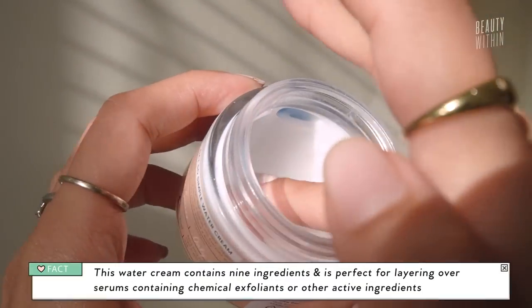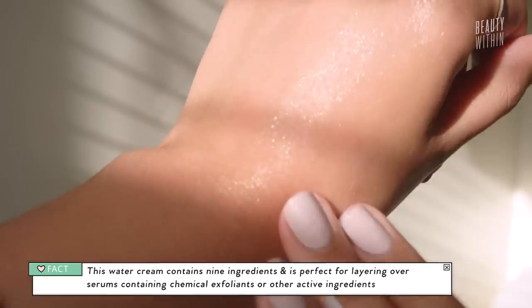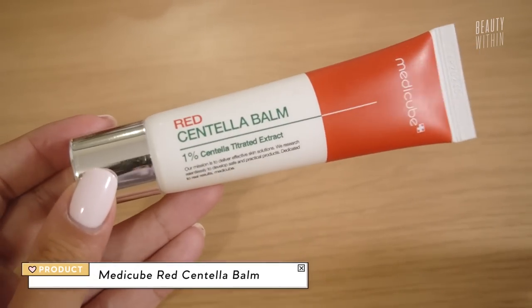It's only got like 10 ingredients. I also think it's perfect to pair with a serum with active ingredients so that you can just let those ingredients do their job without complicating it. This is from Medicube. It has 1% centella. So I just put this over those areas that are really bumpy.